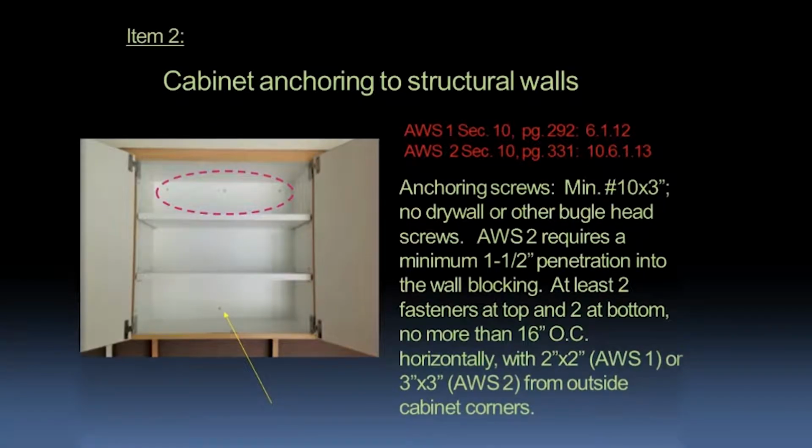Second item we have is anchoring cabinets to structural walls. You're looking at an installed wall cabinet with its doors open. Our discussion of cabinet anchoring assumes that the conforming in-wall blocking that Greg mentioned, which needs to be shown on the shop drawings, is present in the building's structural walls. And the anchoring screws must be at least a number 10 screw and at least 3 inches long, and no drywall or other bugle head screws may be used. AWS 2, second edition, requires a minimum of 1.5 inches of penetration into the wall blocking.